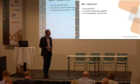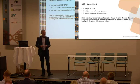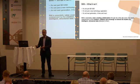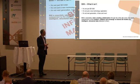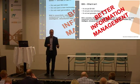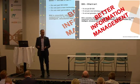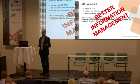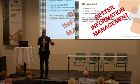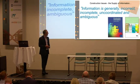So BIM, we know all this. It's not 3D, it's here and now. It's about collaboration, the use of models to share information based on structured data, through the design, operation, and management phase. I'm not going to bore us with that. But in regards to the UK, the whole point around BIM is better information management, as opposed to building information modeling. And I think that's a really good phrase for BIM, because that's what it's all about. It's how we share data and information better from the design phase right the way through to the operation phase.